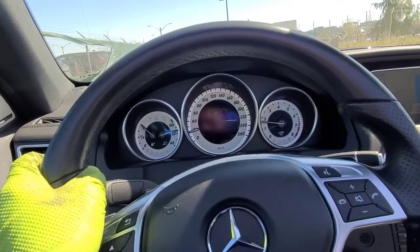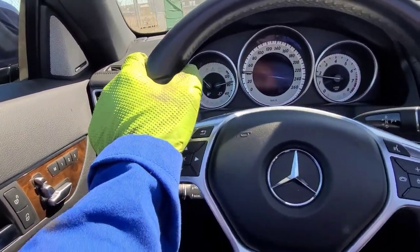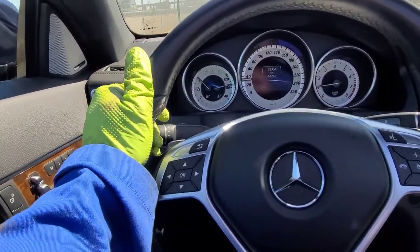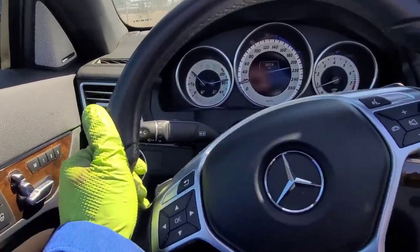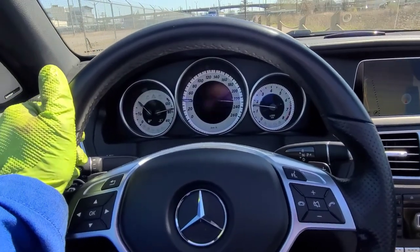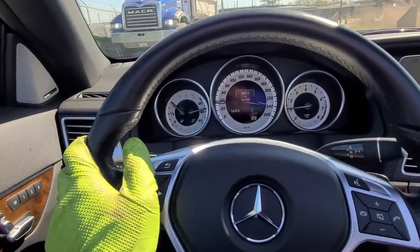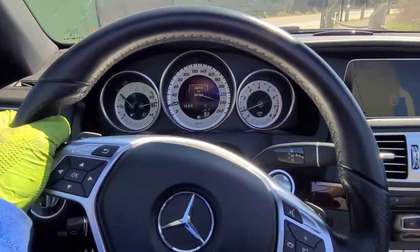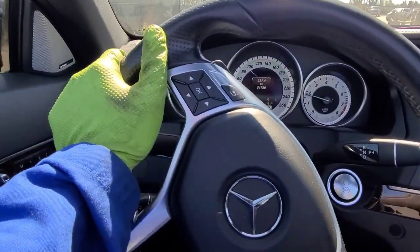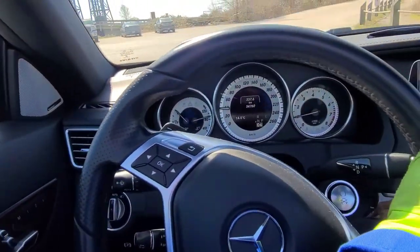So yeah, I'm just taking it for a good ride, making sure that the steering wheel is straight, the brakes are good, not pulsy or anything, and checking the suspension for any clunks and bounces. Seems to be driving fairly well at the moment. It's only got 54,760.